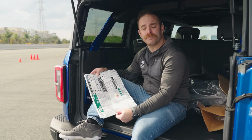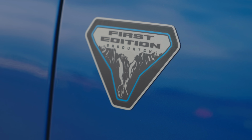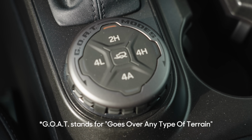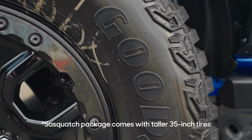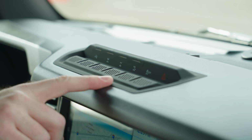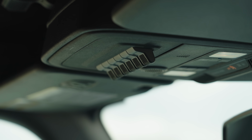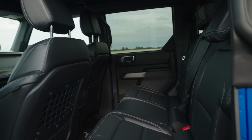What does that include? Well, the first edition is essentially the Badlands trim with some extra bits on it. So you get the specialized color for first edition, the terrain management system with extra management for the GOAT. That's 7 different GOAT modes. 17-inch wheels, 33-inch tires, unique suspension, which is great. It's good for off-roading. The disconnecting front stabilizer bar, the heavy-duty front bumper with the powder-coated steel rear bumper, the aux switches in the overhead, and the vinyl trim seats with rubberized washout flooring, the stuff we unpacked earlier.